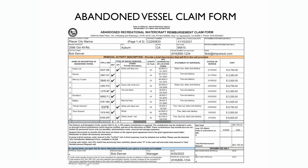On line 1, enter the first vessel listed on your salvager invoice. Note, the CF or HIN needs to be on your salvager invoice. Mark if the vessel is a motor vessel or sailing vessel. Here, you need to provide the GPS coordinates of where the vessel was first discovered. This column is for the dates work was completed and the vessel was destroyed. The last column is for the cost of the service.